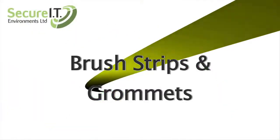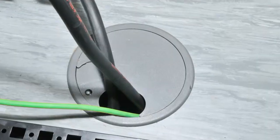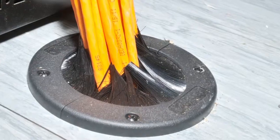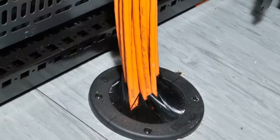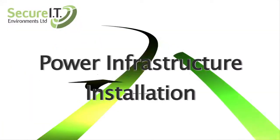Brush strips and grommets are installed where there's a requirement for cables to leave the raised floor. This improves the cooling system's efficiency by ensuring that the cooling air is delivered to the air intake of the IT equipment. Additional cables can be installed easily as and when they're needed.